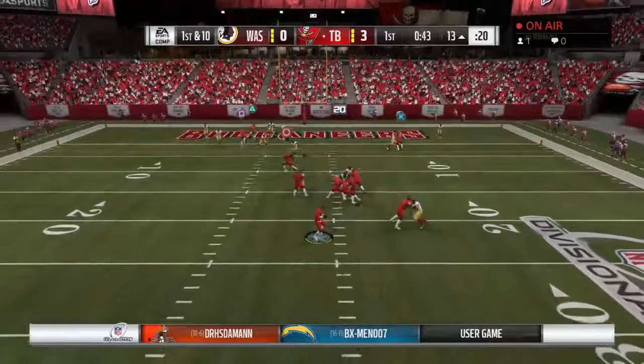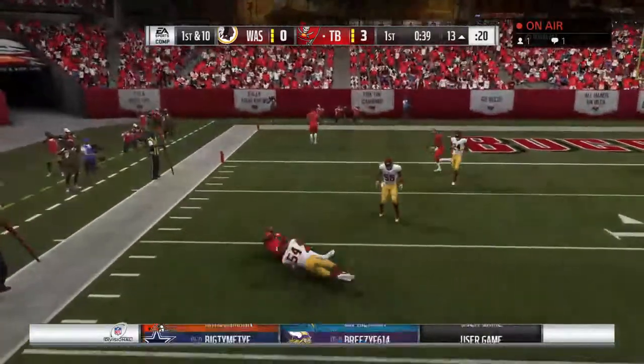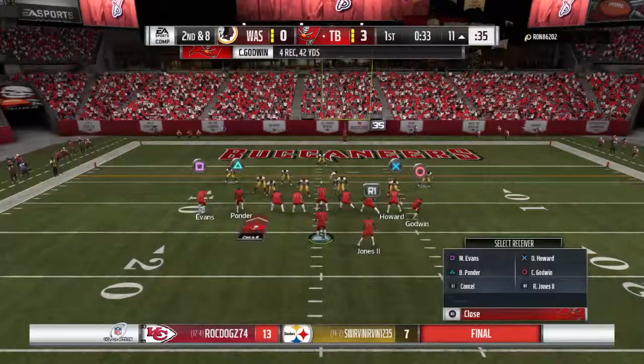On 1st and 10, Winston. Forced out to his left. Left side here, that's complete to Godwin. And he's brought down just outside of the 10 at the 11. Give him a couple on the catch.